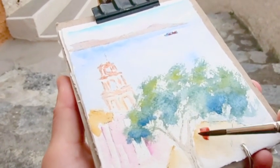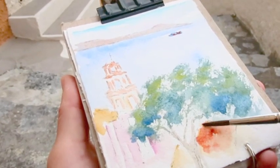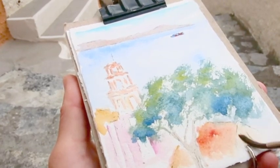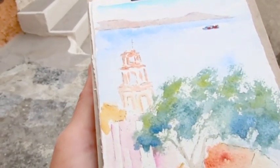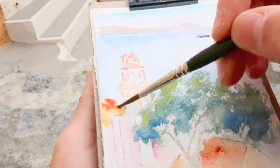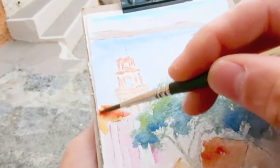So I'm using something that is similar to burnt sienna. So if you don't have my handmade watercolors, you can use burnt sienna. Otherwise, I wish I could tell you the name of this, but I don't remember it. And I think it's time. Wait, I'll do that here too. This is a roof that's in front of the church, but behind that front house.